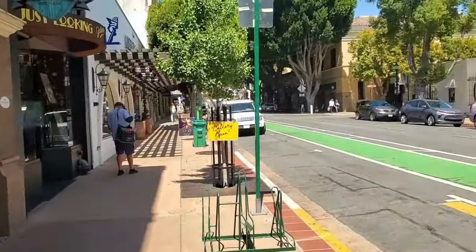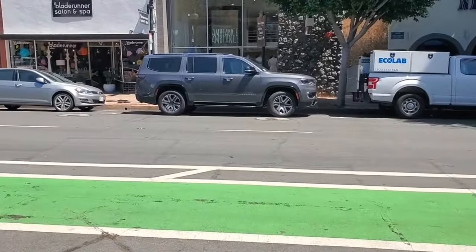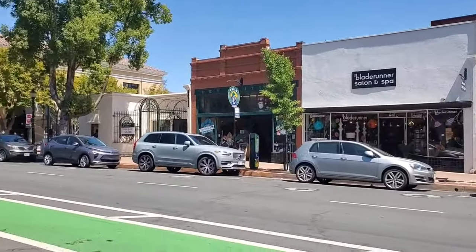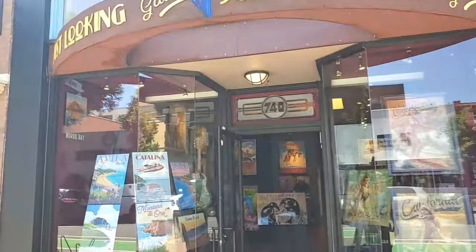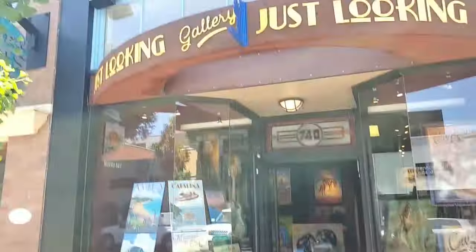Right here, I'm right up on top of three bars. Ambiance is the name of the clothing store over there, right next to the Blade Runner Salon and Spa. And then there's the Pet Boutique. And this is the Just Looking Gallery. Just Looking.